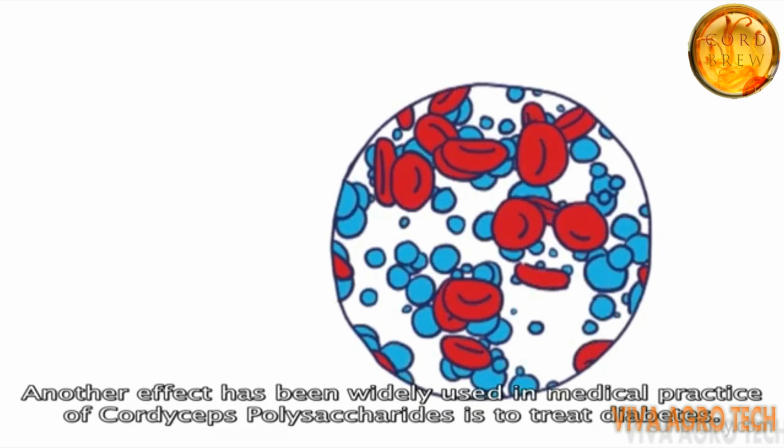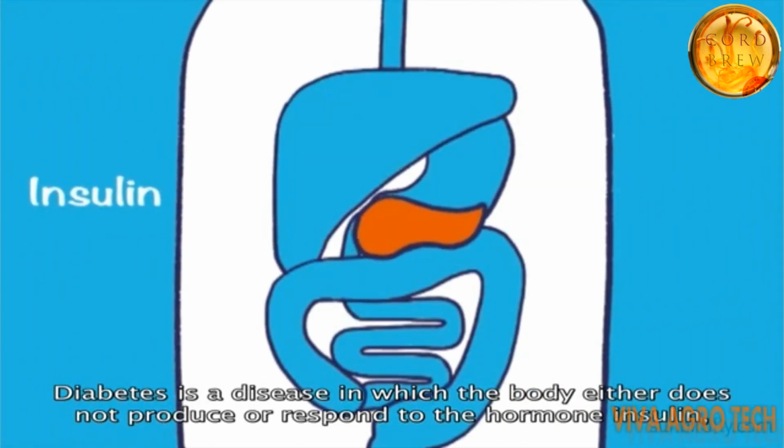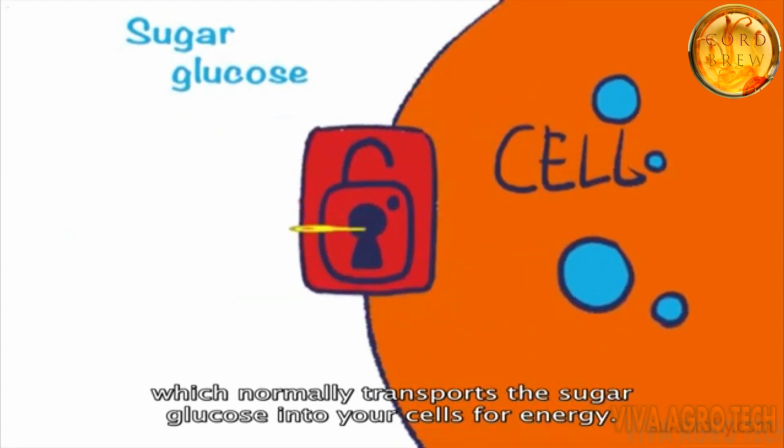Another effect of cordyceps polysaccharides that has been widely used in medical practice is to treat diabetes. Diabetes is a disease in which the body either does not produce or respond to the hormone insulin, which normally transports the sugar glucose into your cells for energy.